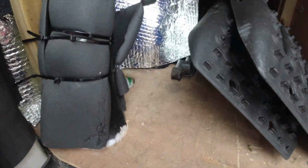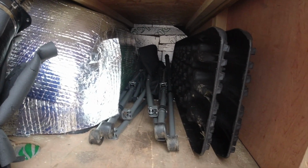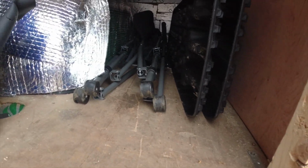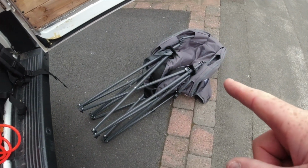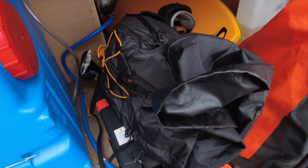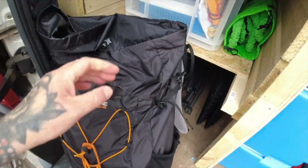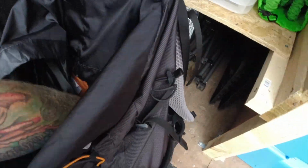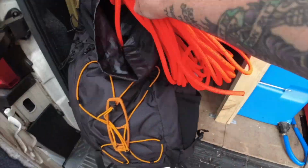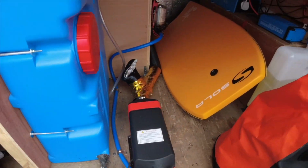In here I've got to decide how I'm going to fit all this in. Off-road recovery boards, one chair. I've got to try and fit that chair, which is Archie's, in. Here I've also got my climbing backpacking day sack. Inside here it's got my waterproofs, my harness, some safety rope just in case. It's also got some slings just in case.